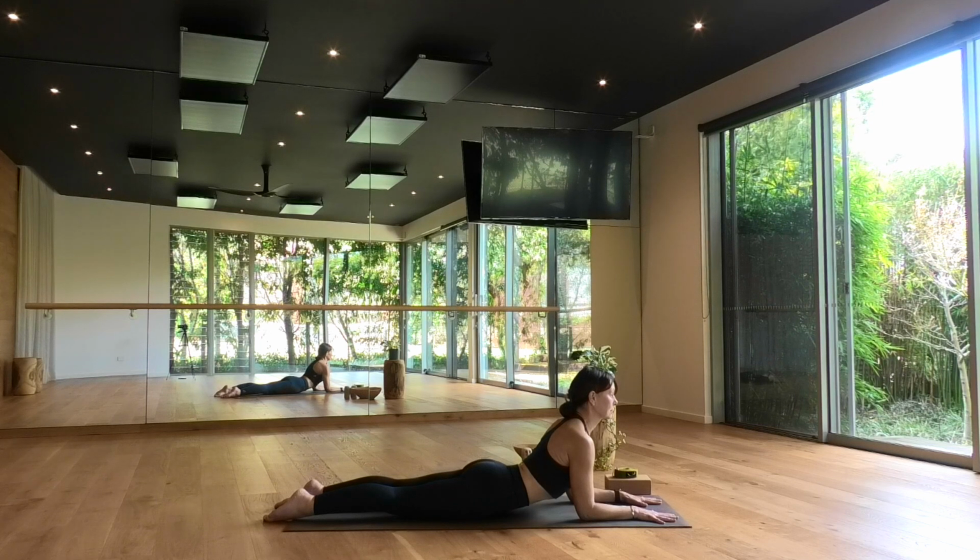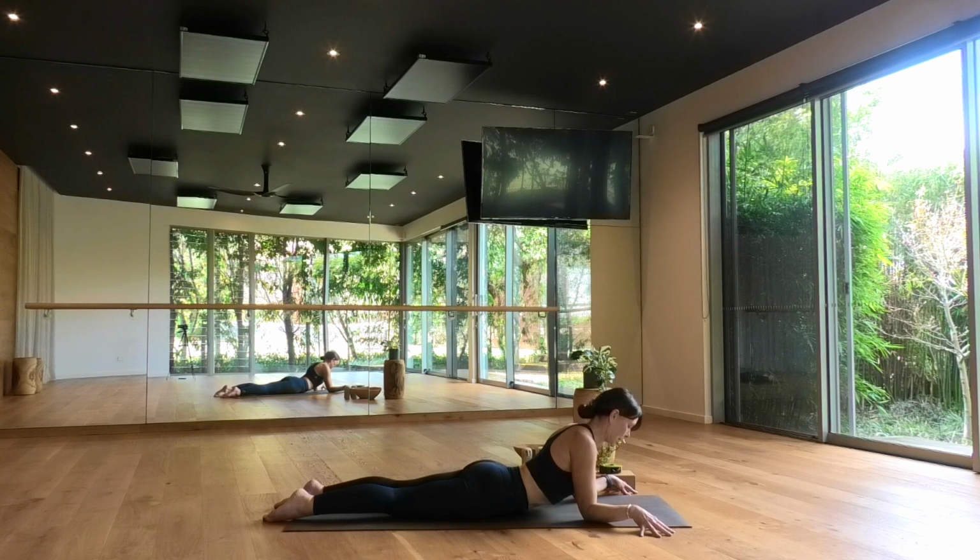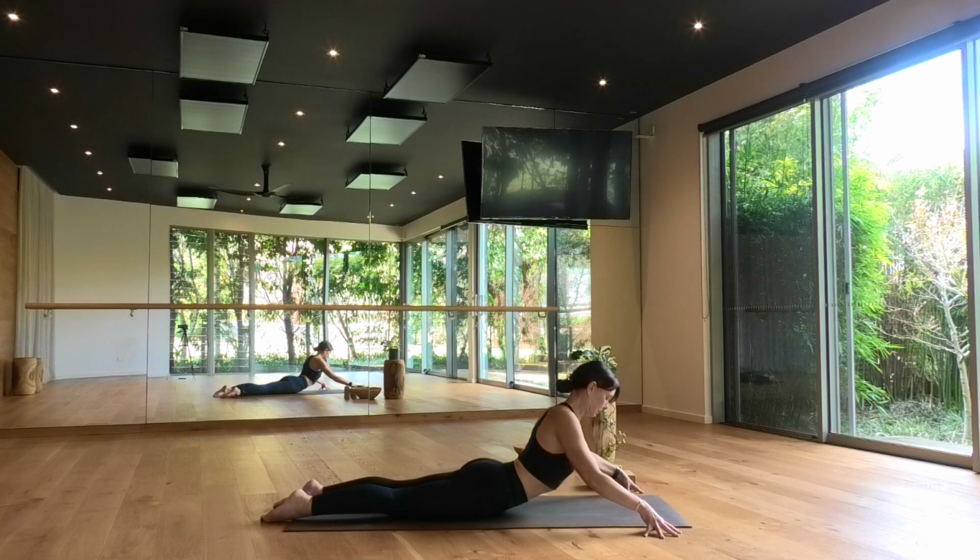So feel free to stay here or open your hands out about 6 to 8 inches, then go to the fingertips and work towards straightening the arms, lifting the chest a little higher. So go only as far as your low back feels happy, only as far as you like the sensation and your breath is deep.